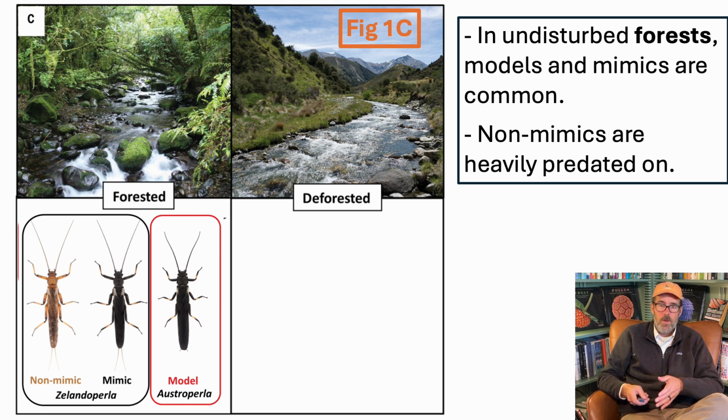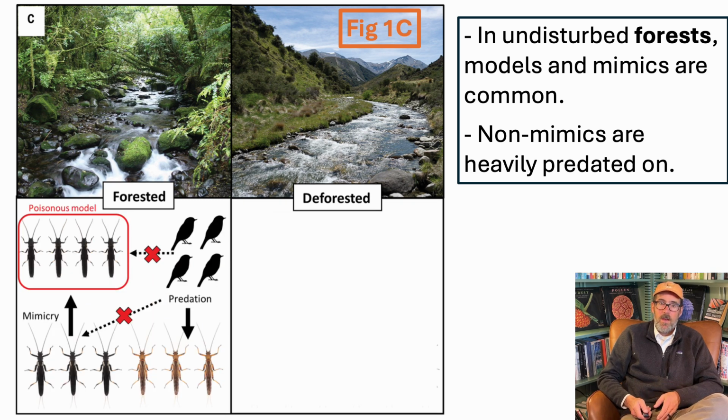The mottle is the poisonous one, the mimic and the non-mimic are palatable, and the mottle prefers the forest habitat. And in the forest habitat, the mimic is not predated on, the mimic and the mottle. Notice the red circle is the poisonous mottle. Birds, red X, are not predating on those mottles. They're also not predating on the mimics, which are below. They're not in a box. You see the longer cerci, but they're still black. Those are the mimics of the mottles. They're not getting eaten either because they're black. But the non-mimics, the brown ones, are getting eaten. And I'll show you how they could tell that. They had a really cool experiment they did to show that.